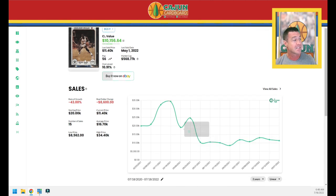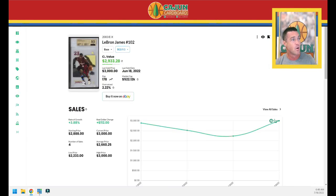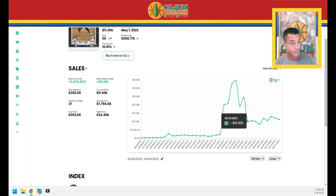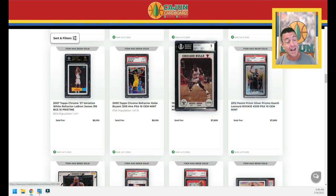This one, guys, last night sells for $7,800. Incredible pickup, in my opinion. Fantastic pickup for the buyer of this card. $7,800 is the lowest that this card has sold for in the last 15 sales. It hasn't sold for $7,800 since 2019. You got to go all the way back to 2019 for the last time you could have picked this card up for $7,800. So I like that pickup.